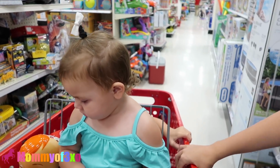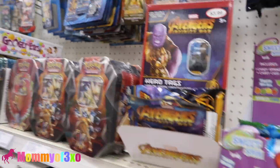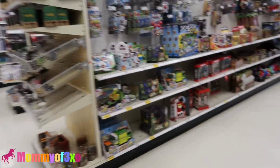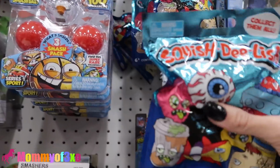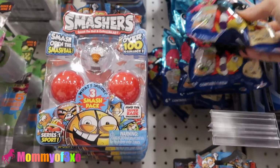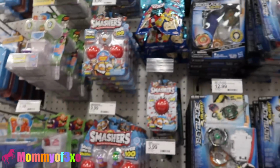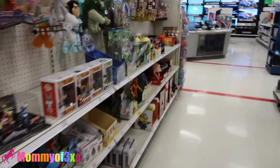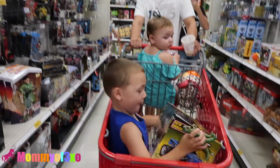It's like squishy. Back here in the toys, there are more Sanrio squishies. And Daddy said there are more squishies down here that are monsters. Oh, here they are. The Squish Delish Wacky One. We didn't see these last time we were here either, but we did show you guys these on camera on our other channel, Squishy Toy Reviews. These are $4.99 as well. All the Squish Delish blind bags are $4.99. And then I'm gonna see, where's Mario? Let's go find the Mario, like the gaming aisle. What do you have?